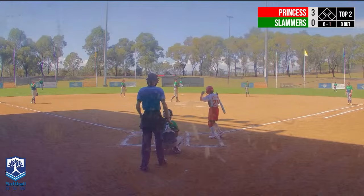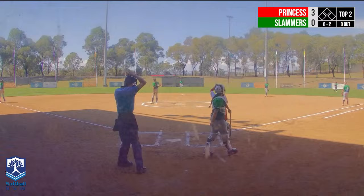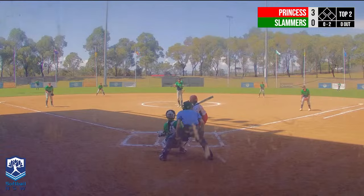Coaching instructions coming from the first base coach in this one. Yes. Oh, nice. Thought she tried to sneak that down that line then. I think that was the intention. Down the third base line. It came off but just slipped into foul territory. Look at the coach giving the instruction again. I want you to push it harder down that third base line. That one, just in the dirt, gets away.